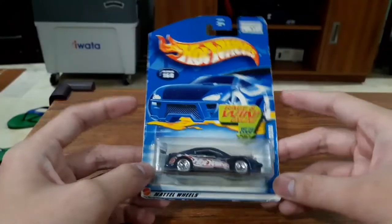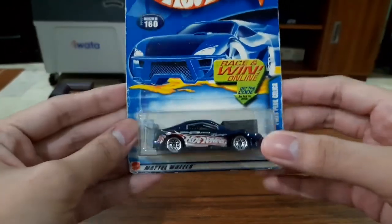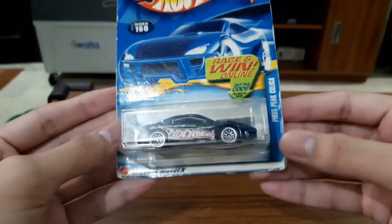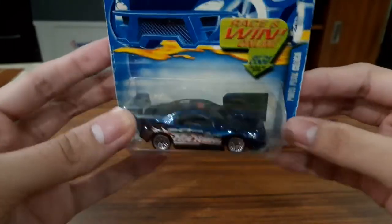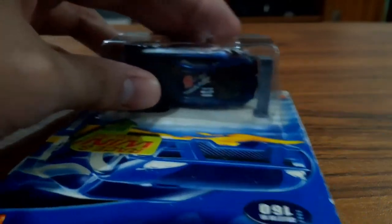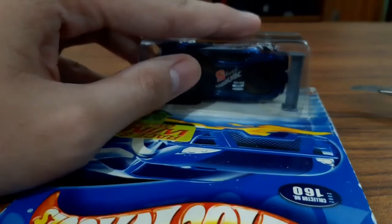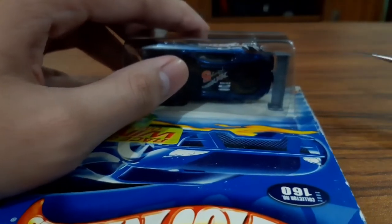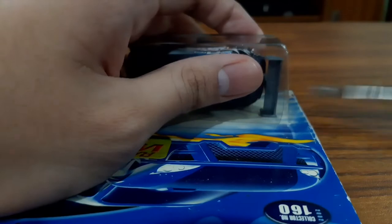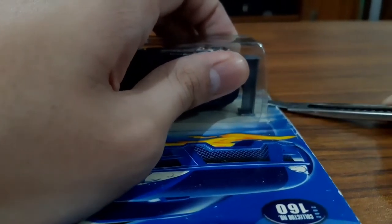My first ever Hot Wheels from the 2000s, and it is the blue variant of the Toyota Celica Pikes Peak kit from the Racing Wind promo back in 2002. While I was looking for stuff to buy on Shopee, I saw this one listed for about 150 pesos, which is slightly above the retail for mainline Hot Wheels here in the Philippines.